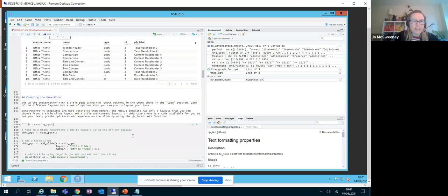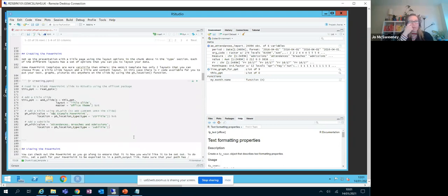Scrolling down then to create it, it's quite literally feeding RStudio a load of instructions. Apologies, that is a typo. Is it a typo? I don't know how to spell. Apologies, versatile. Oh gosh, ignore that, please. First of all, you want to read in the PowerPoint. You can use anything that you like. I tend to do this underscore PowerPoint because that's what I started with, and so literally everything else has been copied and pasted through that.